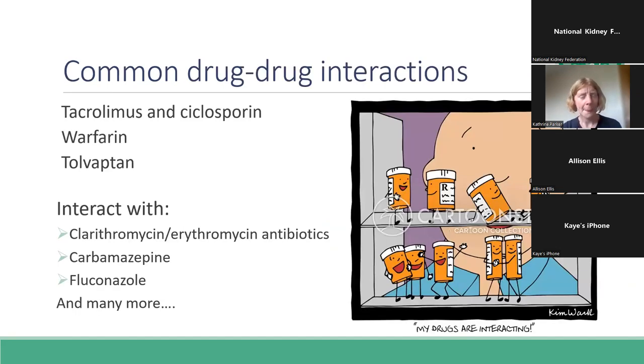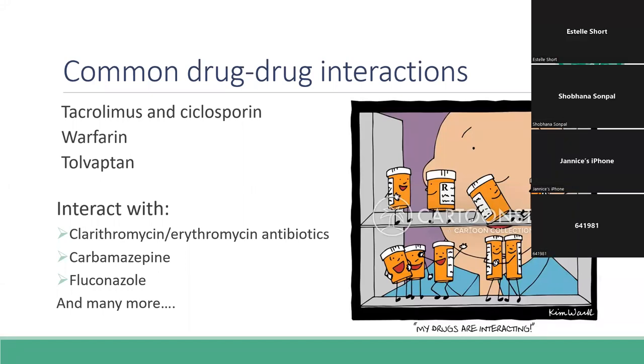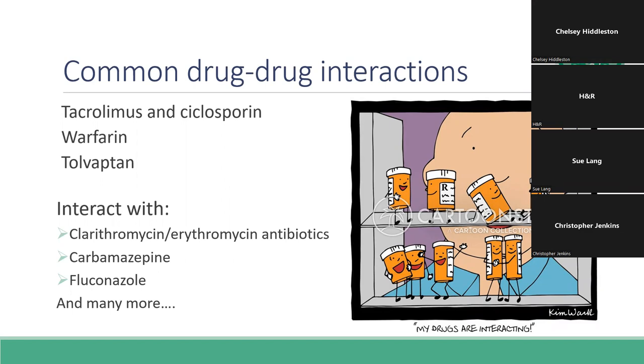So some of the common drug interactions that we see in our patients. These are just the most common drugs: tacrolimus and cyclosporin, warfarin and tolvaptan. Now these seem to interact with lots of different medicines. So some of the common ones that we see that might be prescribed by your GP are the antibiotics, clarithromycin and erythromycin, because they seem to be a go-to antibiotic if people have penicillin allergies. And they can increase the levels of those drugs, leading to unwanted side effects and high levels.